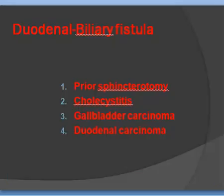If we have a fistula, it can be post-operative due to sphincterotomy, or presence of cholecystitis, gallbladder carcinoma, or duodenal carcinoma. So carcinoma of the gallbladder, carcinoma of the duodenum, both can do fistulation, and post-operative can be, and cholecystitis is rare to be.